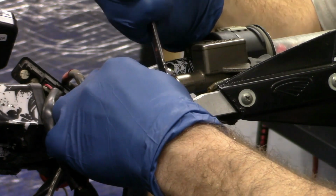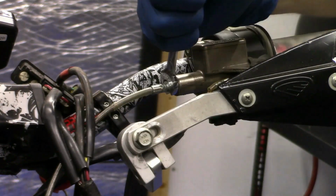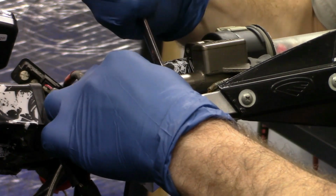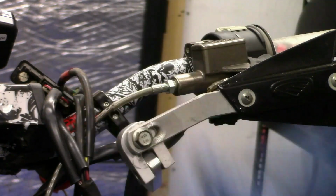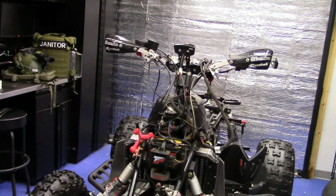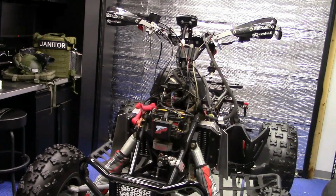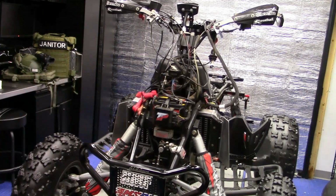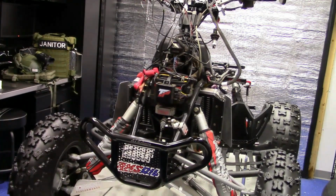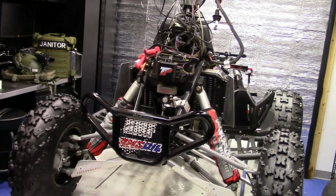The market on these things have changed, and we'll just have to keep an eye on this. I'm just going to get this kind of tight. I think that'll work. Then we'll come back down here and install the, there we go, we got to click the slave cylinder.